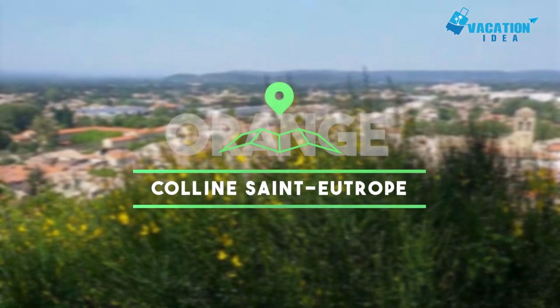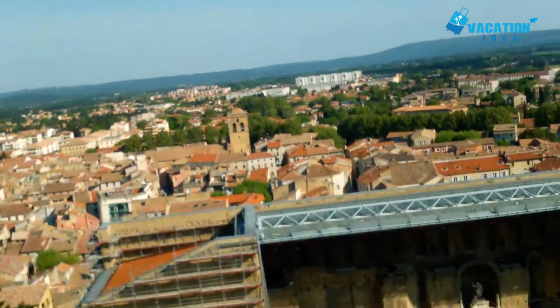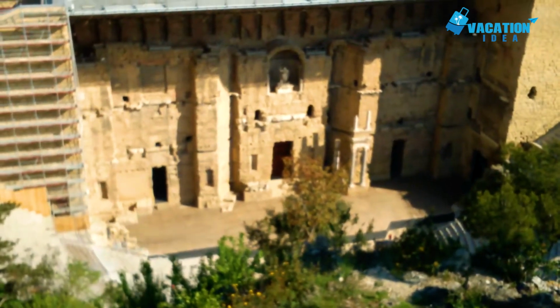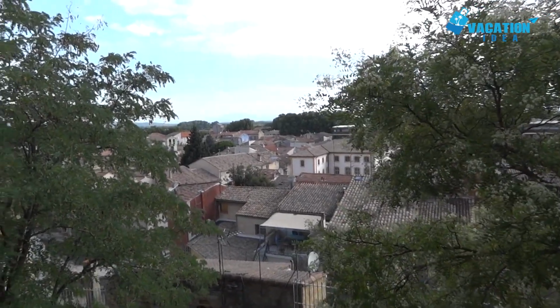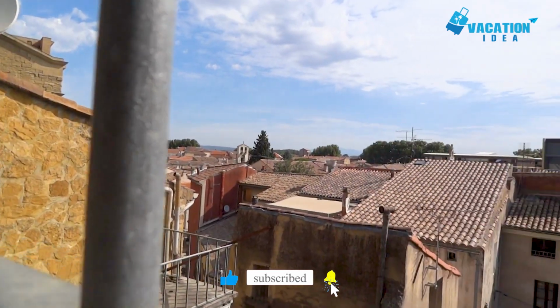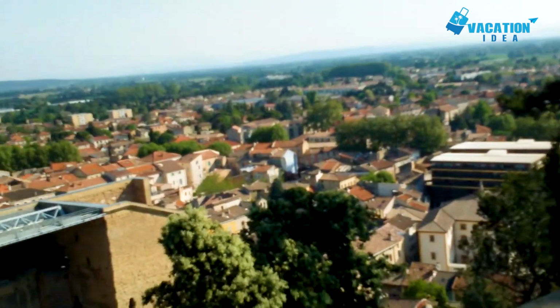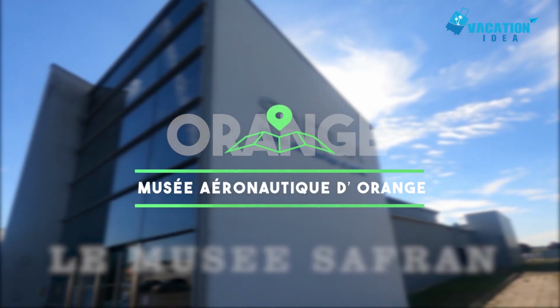At number 7, Colline Saint-Eutrope. The highest point in Orange is the 105-meter hill into which Orange's Roman Theater is built. The hill has an intriguing history of its own, as it was the site of the Chateau of the Princes of Nassau, a massive fortress with 11 bastions, claimed to have been one of the most beautiful in Europe. Up to 1672 the city had been a fiefdom of the Dutch House of Orange-Nassau, and so was Protestant. This ended following a siege by the Count of Grignan under Louis XIV, during which gunpowder was used to demolish the walls. At number 6 in our list, Musée Aéronautique d'Orange.